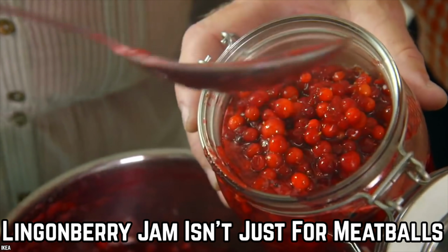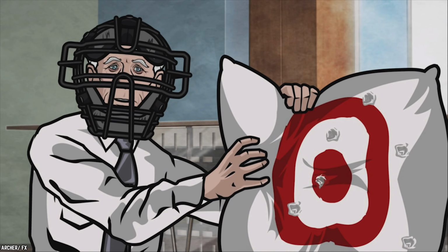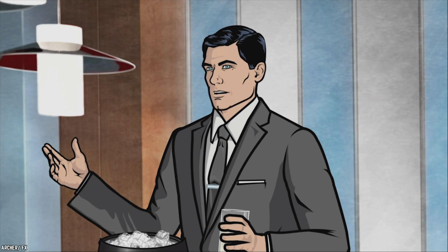Lingonberry jam isn't just for meatballs. We've only lingonberries, sir. Are they ballistically similar to grapes?